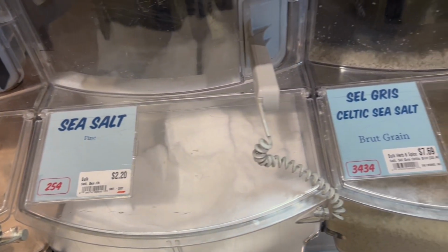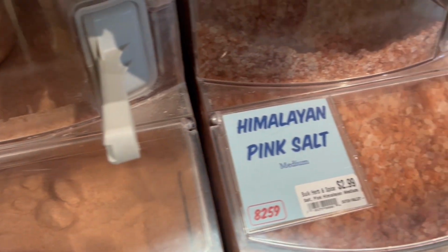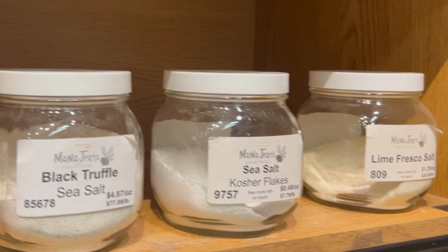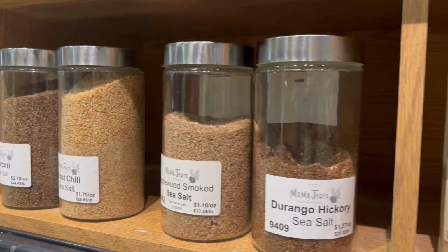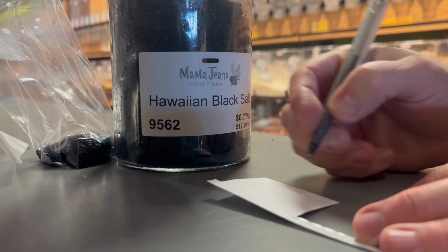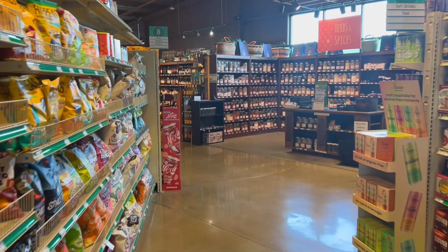And they have sea salt, Celtic sea salt, pink Himalayan salt, and even some pink Himalayan coarse sea salt. And look at these exotic salts that you probably won't find anywhere else. So you might find a gem like this, which I had to go ahead and pick up on my visit just to try out. But this is what I really like about this whole food style store.